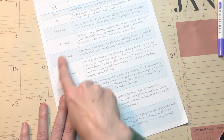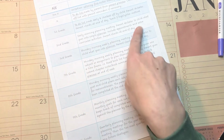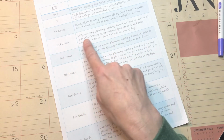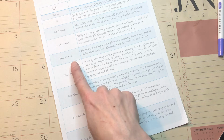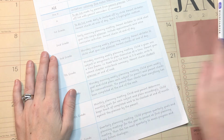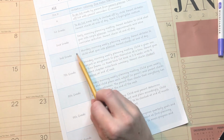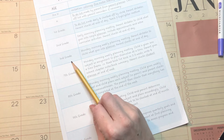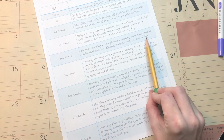All right, so then I would say that my second grader is actually already on the third grade level now because he was doing so well with just the morning planning, and I have an older son in 6th grade who was ready. He didn't need me to do this every morning with them. They can write faster. They know what they're doing at that point. So now we're actually into this step where we are just doing a Monday morning weekly planning meeting.